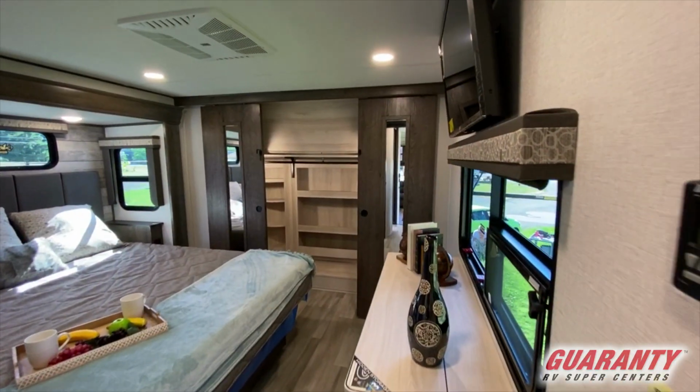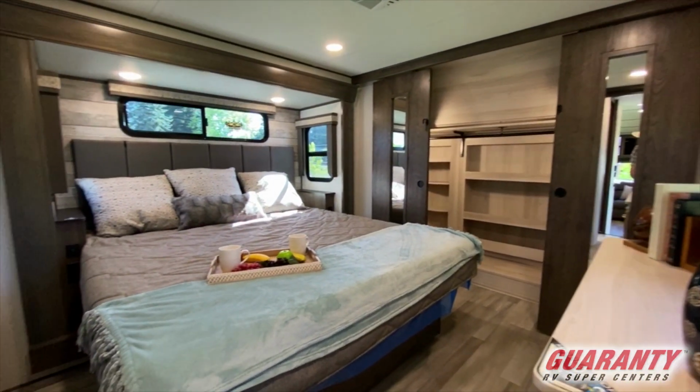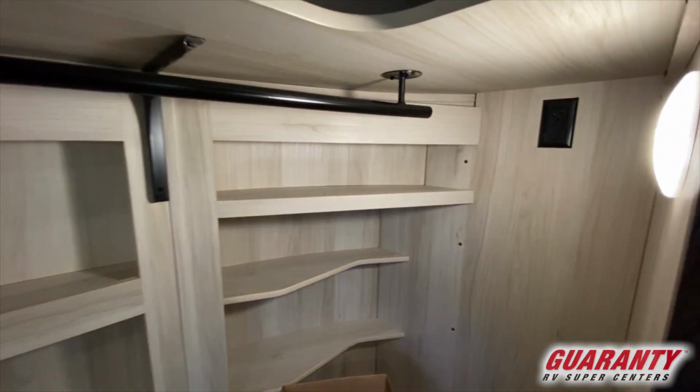So up here in the bedroom, it's got really cool barn doors. Gives you that western feel. It's got a big king bed, high ceilings. This has a 3 air conditioner unit. In the closet up front, you can walk in and it's got a light.